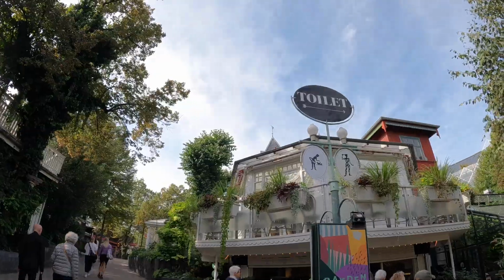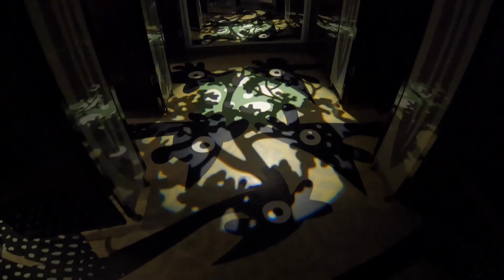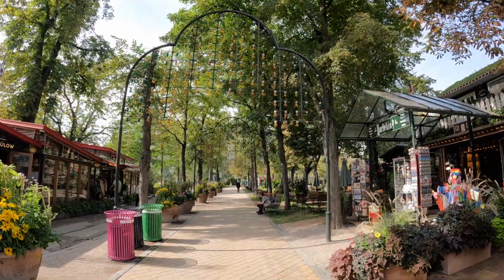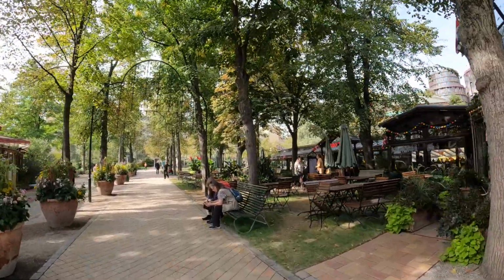Before leaving the park for now, I went to the bathroom, and yep, even the bathroom is special. Having spent a couple of hours in this beautiful park, leaving wasn't so hard, as I had decided to come back in the evening, because I read online that you can then enjoy all the lights that decorate the park. So I'm coming back.